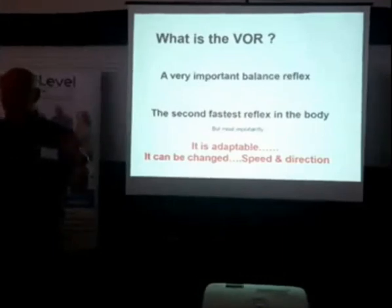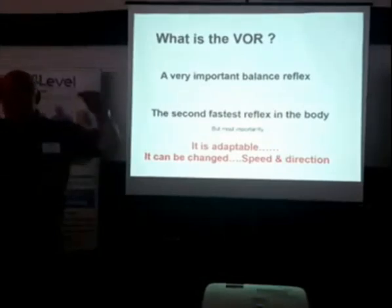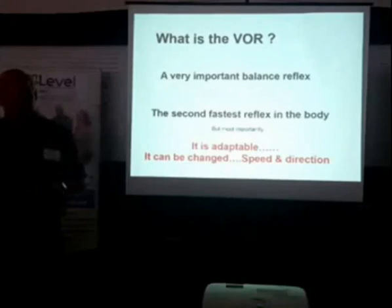And so for most people, it had to be sped up a little bit, because if one side's working at this level and the other side's working at that level, the exercises in the long term need to get the brain to see them in balance. And that's what exercise can do.